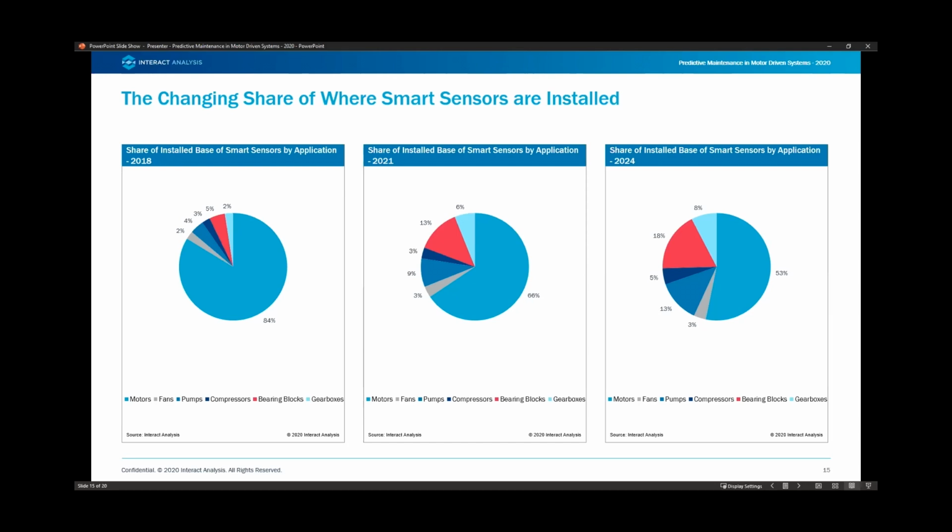ABB released a sensor that is designed for bearing blocks specifically. They partnered with Dodge and produced this, and it's been a very successful product from my understanding. And it's important because bearing blocks tend to be one of the most common sites of failure in motor-driven systems. So that's what we're anticipating having the most connection to in 2024, followed by pumps and gearboxes and the like.